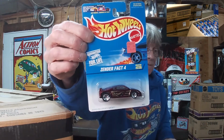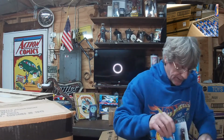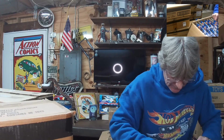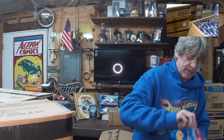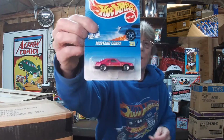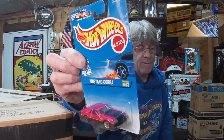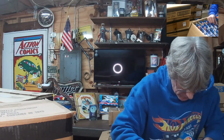The Vendor Fact 4. And that's a War Bombs sticker too. That little red sticker. Oh, here's one I liked. This was the old Mustang. The Mustang Cobra. That was a nice one, huh? That was a nice one. Mustang Cobra.